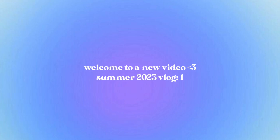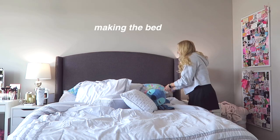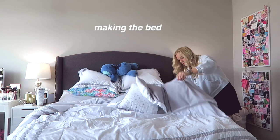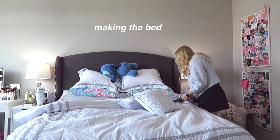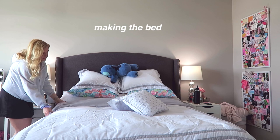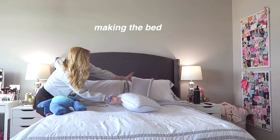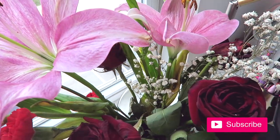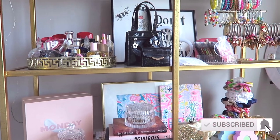We need to make the bed, so that is first on our to-do list. The bed is made. We are gonna go fill up my water.